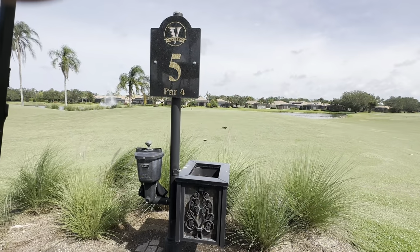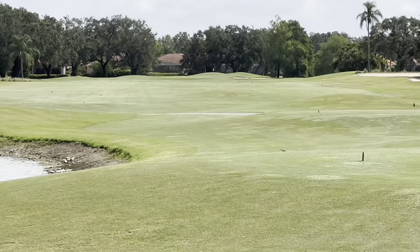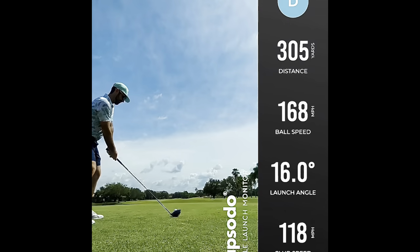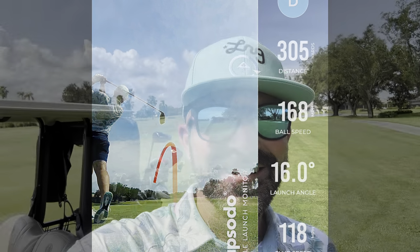Now we're on to number five, and you know, modest par four, it looks like 437. Wind's still helping. These fairways are very generous. So, got, you know, a good birdie opportunity. I think I'm gonna have a wedge or 9-iron in my hand here. Let's take a look at this one.